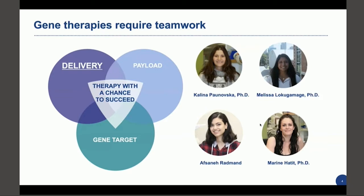The last part, of course, is the gene target. If you can manufacture this stuff and you can protect it, and you have a great delivery vehicle and a great payload, but you have the wrong gene target, you're still not going to succeed. So we work with people on gene targets across a variety of different fields. If you want to set up a collaboration, usually our collaborations are with gene target people. And the final thing I want to highlight, again just highlighting the team, is that a lot of the data you're going to see has been generated by the four people on the right: Kalina, Melissa, Afsane, and Maureen.